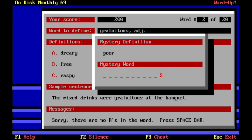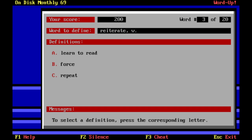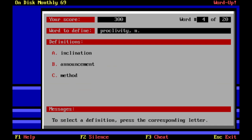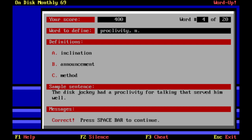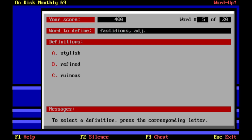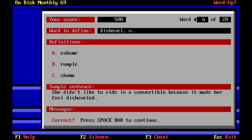I have to get the mystery word fairly quickly to have any kind of chance. I got it by, like, question 14. You're fine. Reiterate. Repeat. Plus, you've gotten every question so far. T. Proclivity. Inclination. N. No. See, you're fine. Fastidious. Hey. A.